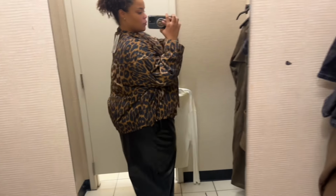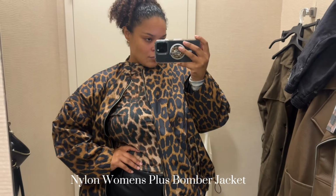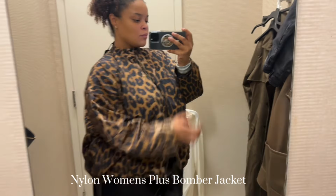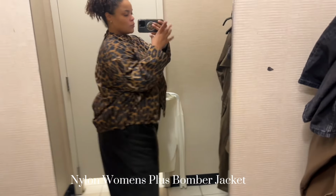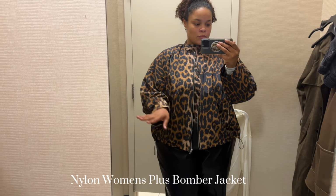For the little bomber jacket, this was really cute. I definitely feel like it stands out. It's definitely fashion forward, especially with that cheetah print. It is like a windbreaker type of material, so you are going to get that swoosh in there. However, it was definitely giving vibes regardless, and I also did love the jacket as well.